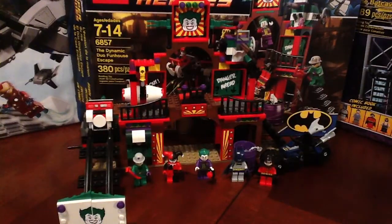But this set in particular is a set that I've really been looking forward to. I've had the set for quite some time. I had to do quite a bit of hunting trying to find this thing because it was sold out all the time on Lego.com. None of the stores were getting it. Toys R Us just finally got this set maybe 2 months ago. But I did order it off of Lego.com when it finally came back into stock. So I'm really happy to find this thing.